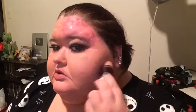Okay, foundation time. Let's hope foundation can conceal some of this redness. I don't know about that. At least I know where I'm missing foundation at. Maybe I should have used the beauty blender on the unicorn still. I don't know if I did that right. So let me know in the comments.